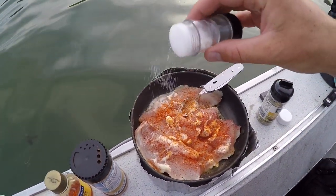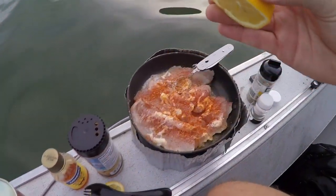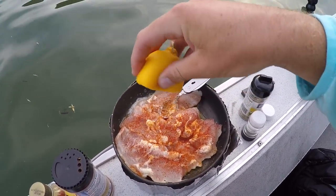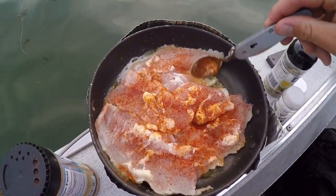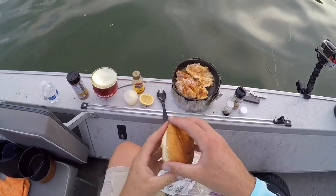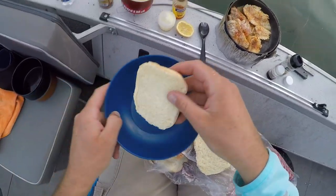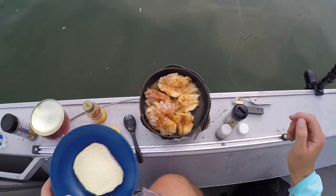And of course some salt. Gotta have salt on the fish. And a squeeze of lemon. Just a little bit for now, and then we'll finish it off with more lemon juice. That's just to cook in the lemon juice. Oh, hear that sizzling sound. And then guys, we have here a hamburger bun left from a family barbecue we just had. So I'm gonna put that on there. We're gonna let that cook just a minute or two more.